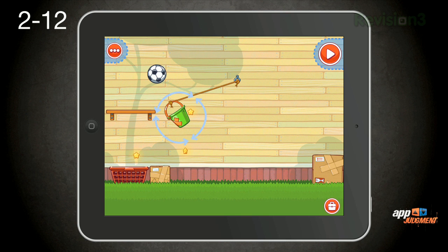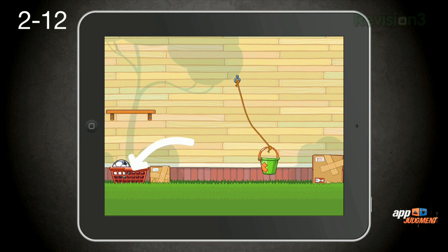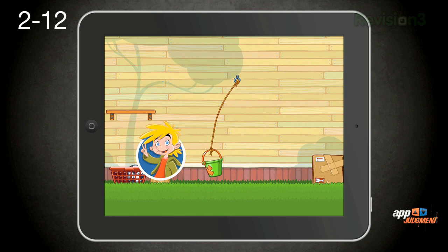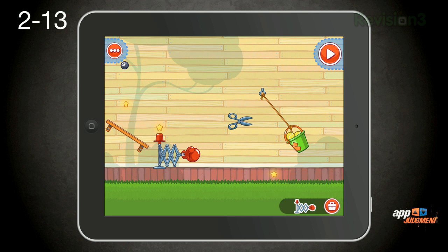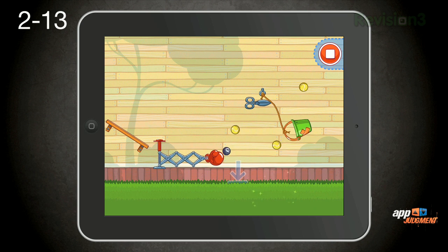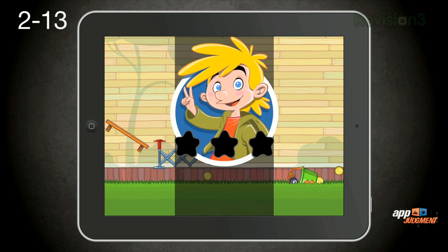2-12 is a little tricky. You actually need to time it so that it hits the ball on the way back, not on the way forward. That's the trick here. At least that's the solution that I had. 2-13, a little shelf, a little boxing glove, and a little placement of some scissors will take care of everything. This is just sort of tennis ball cacophony. It worked for me. It'll work for you.